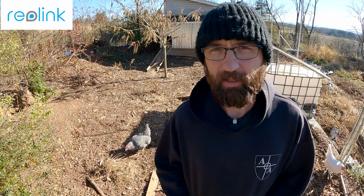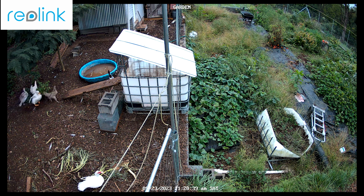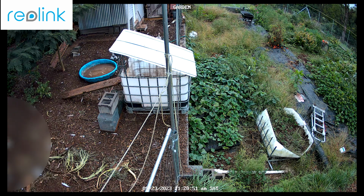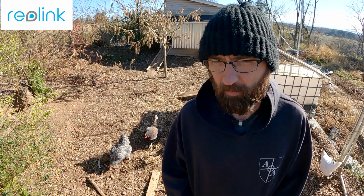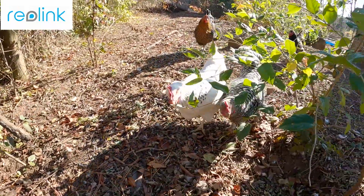So I just went ahead and watched back on the camera, and yeah, it didn't fly off. It was a fox. I'll blur this part out because it got kind of gross. But I was able to see exactly which direction it came from, and then go along the fence line and find where it got through.